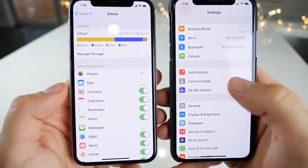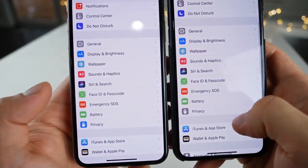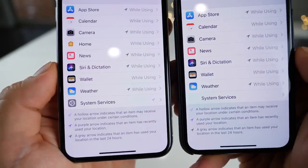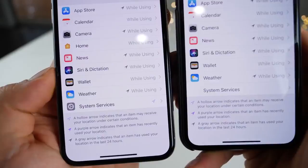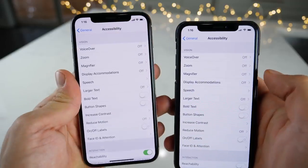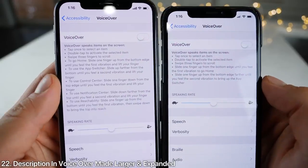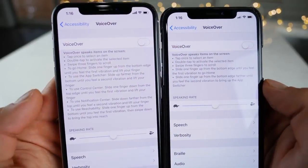And jumping into settings, if we go to the main page here, you'll notice that the privacy icon is now blue instead of the old gray. And you'll notice at the bottom in system services, you now have a gear icon on the system services tab, where previously it was just blank. In the accessibility page, if we jump into VoiceOver, you'll notice the description here has been made larger, easier to read, where before it was tidier and there's more information here.